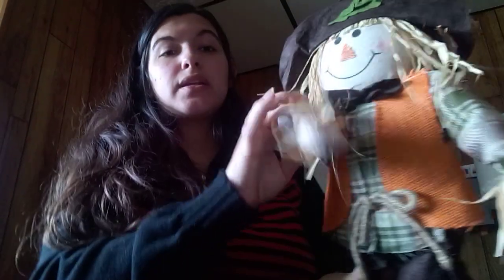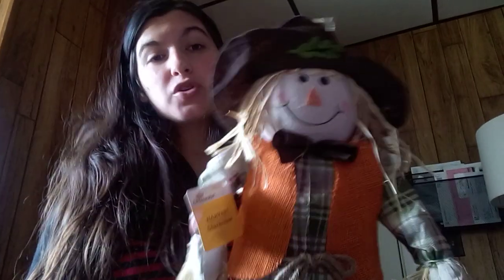So I have a haystack that's in plastic that I got from last year. I got it for pictures that I took last year. So I'm probably going to set it up outside of our door with the scarecrow. I thought that'd be cute, because if I leave this in the hay in the house, I think the cats are going to make a mess out of it and get hay everywhere. So I'm not going to use it in the house.